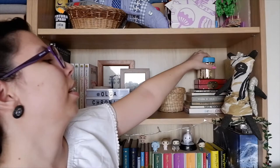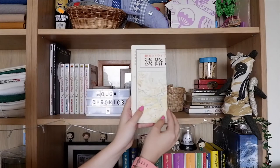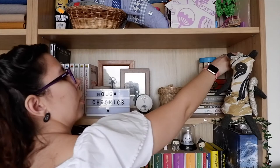And then at the very edge here, you can't see it, but there's a map of an island of Japan, which again is vintage, and I just love vintagey things here, and I use it often for the backgrounds of photos and things like that.